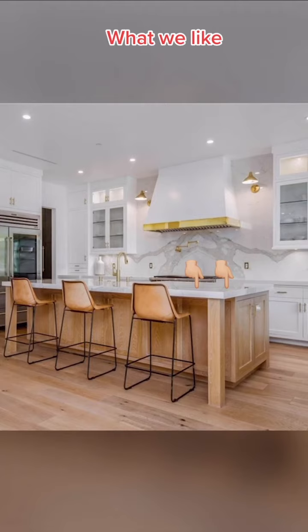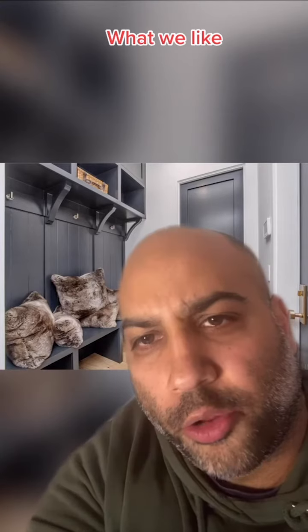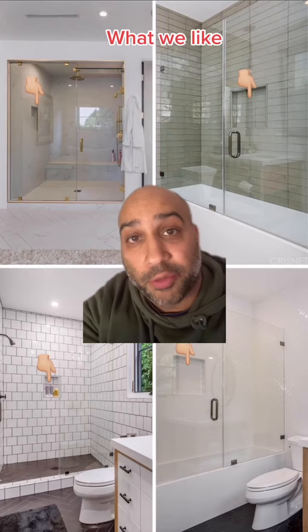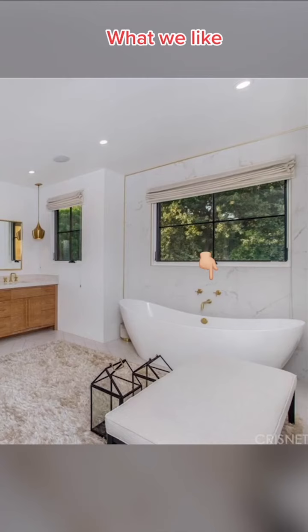We love that the counter island is one level. We love the movie theater. And we love this mudroom. Although I'm not quite sure what these pillows are doing here. We love these spots and all these showers. It's perfect for a glass of wine or maybe your phone if it's waterproof. We love having a separate room for the toilet. We love that these knobs look like a face.